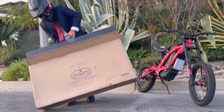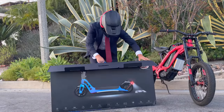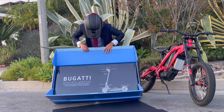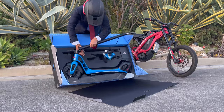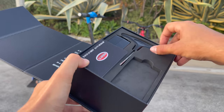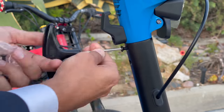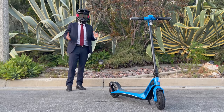A box within a box. No way. All you businessmen out there, you can just walk to work with it like this. Oh my god, it's a box within a box within a box. Oh, damn. Damn. I gotta say, so far the packaging is outstanding. Let's go. Like, this is actually pretty nice. No way. What do you think? Is this authentic or not? Okay, that was the best unboxing experience I've ever had with an electric vehicle.